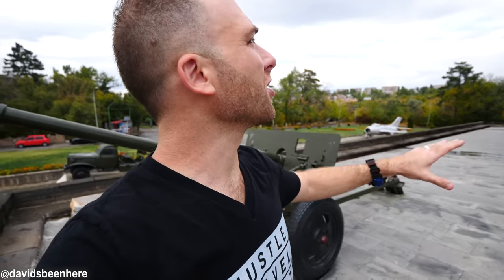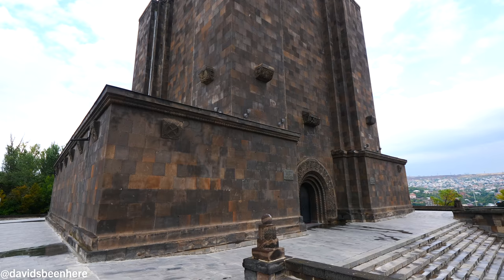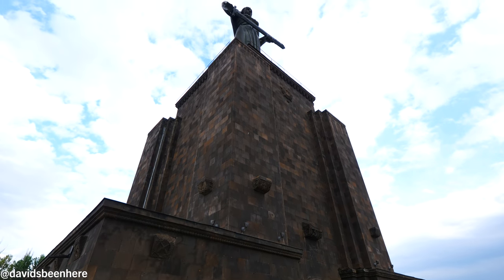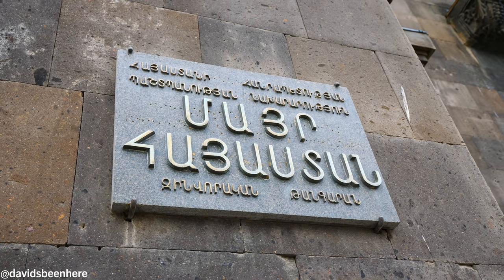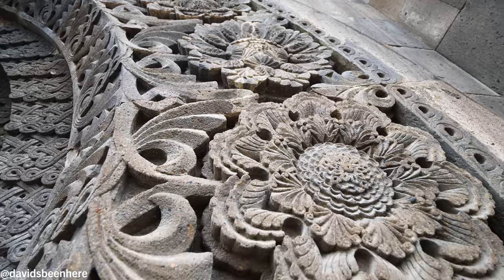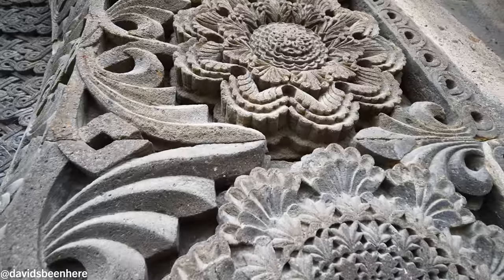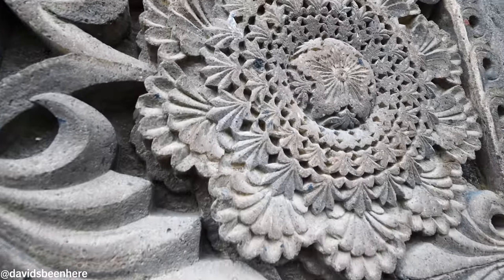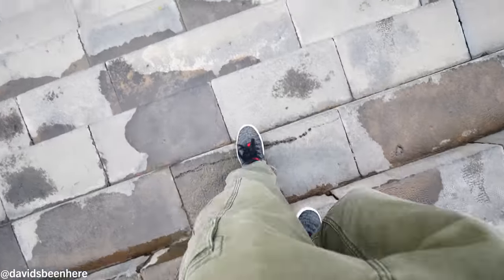So many things here. And as you can see, the building looks very old school Soviet style. And it also still has the star, the Soviet symbol. And at the bottom, you can see the way they decorate the doorway is all grapes. And it's actually a museum. It's not open right now, but there's a museum here as well. Yeah, engravings, ornaments that are used on the buildings.